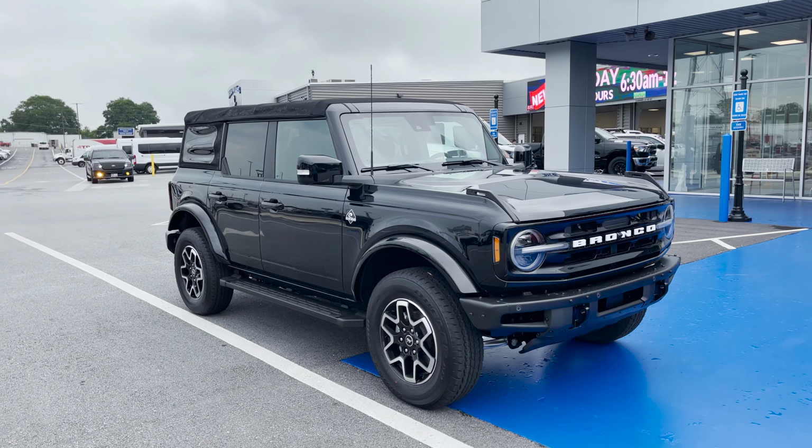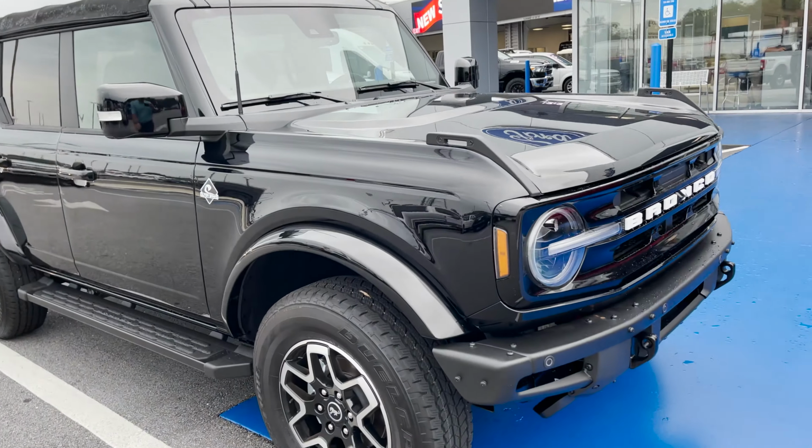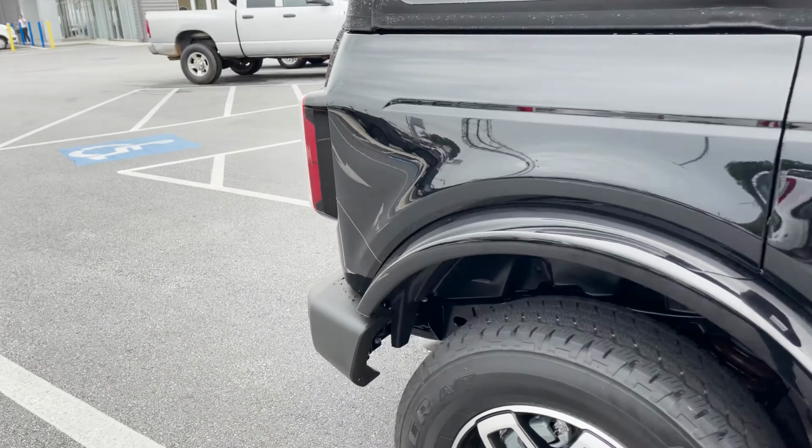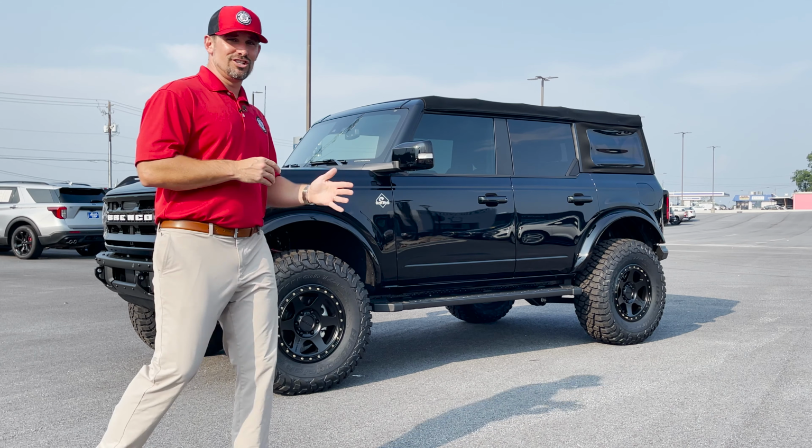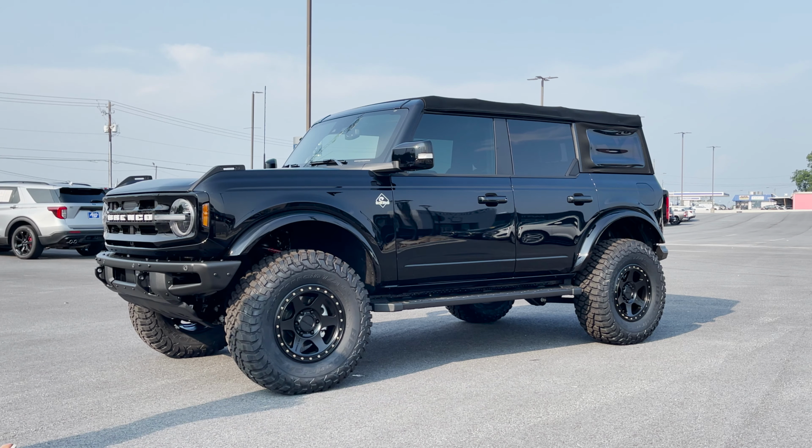So here are some good before shots, and the card above also to check that video out of how it started in the stock form. And then the after is just truly a game changer.